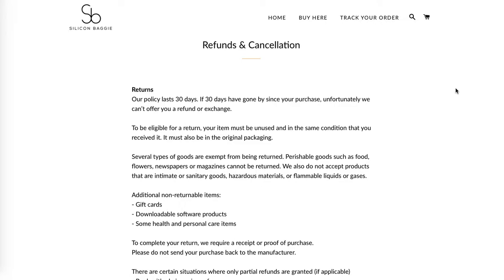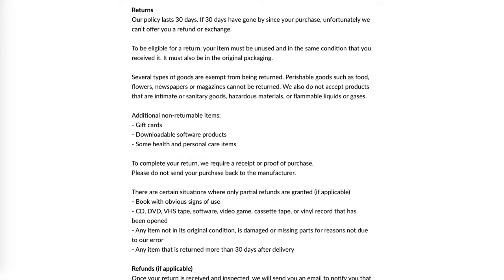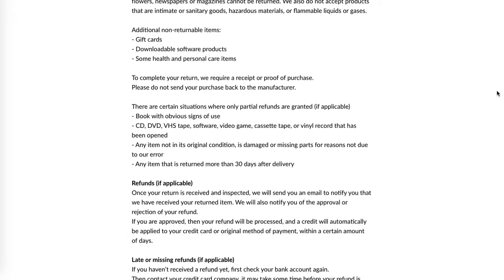Also, the default policy still mentions items that you're not selling, such as health and personal care items and downloadable software products. So it can actually look a little bit confusing for your visitors and can affect your trust.